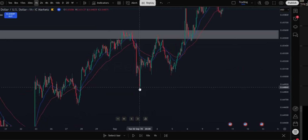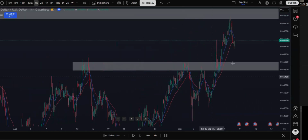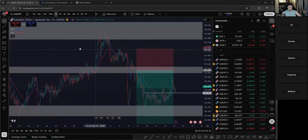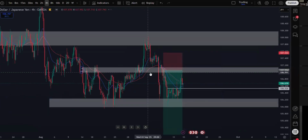Okay. So it was the same as my initial entry. Same level. Okay. So yeah, we talked about AU long. Then we also talked about CJ short. So we were looking to sell Cat Yen because price was also forming a TPF.